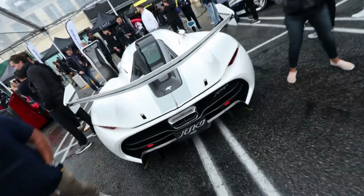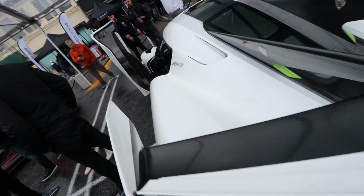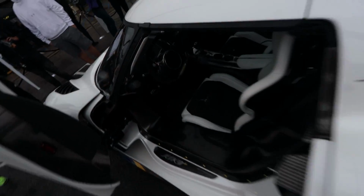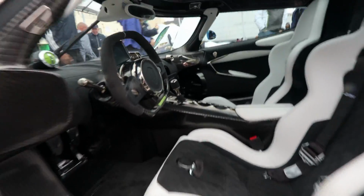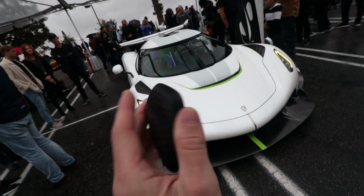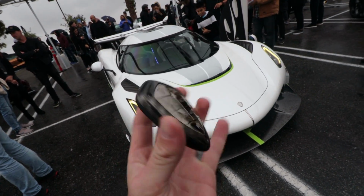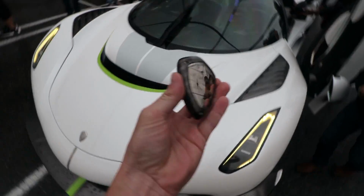Whoa, there it is, the new Koenigsegg Jesko, or is it Jesko? I'm not really sure. This thing is insane though. This car has been on its world tour, going everywhere. What a monster. Then we have the Regera right there. Whoa, what? We have the key to the new Jesko. Obviously I don't want to break anything, so I'm going to return this very, very quickly, because if I was to drop this, my YouTube career would actually be over.